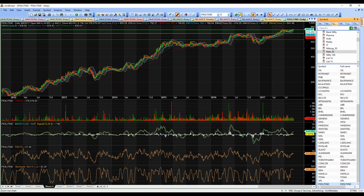But yeah, for a long term as in 6 month, 1 year investor, the stock could easily go to 1,000 rupees. That's easily 12-15% higher from here, right? All right, so that brings us to the end of the Nifty 50 stocks, and we will close the IMR 2 part 2 here.